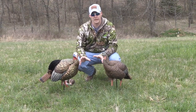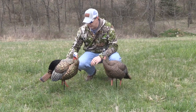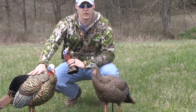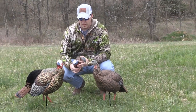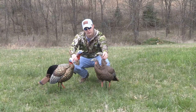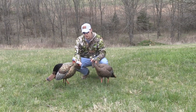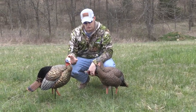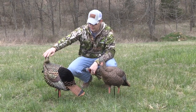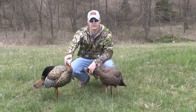The cool thing about each one of these decoys is they come with these interchangeable heads. So if you don't want to use your semi-strut Jake, you can actually put this head on there, or your hen actually has a head on it as well that you can change out. Super easy to change these out. Awesome colorations, super realistic. I'm just stoked to get these out this year.